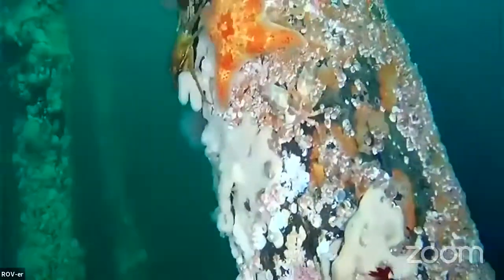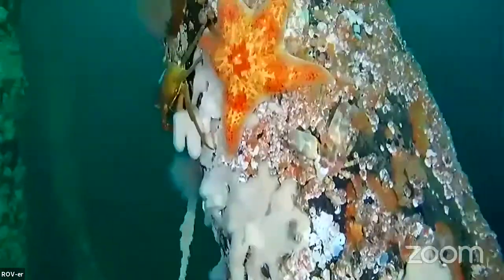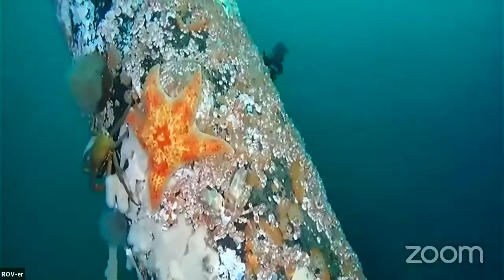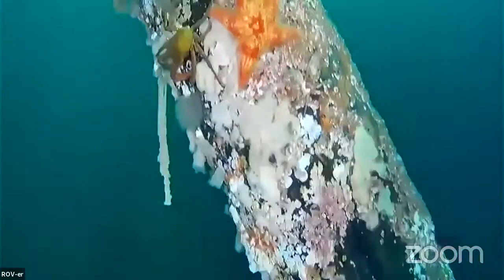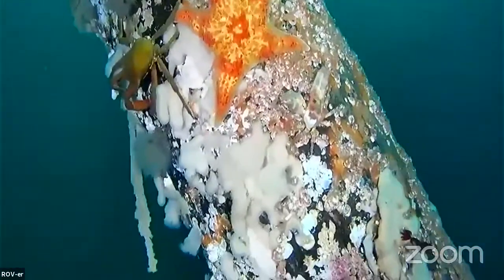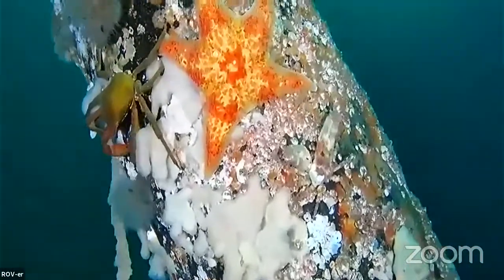A lot of these crabs, we call them decorator crabs because they actually pick up bits of their surroundings and attach them to their bodies. There's another crab over there. But the decorator crabs, they attach bits of barnacles or seaweeds or whatever happens to be in their environment. They stick it right to their shell so that they look just like their surroundings and they camouflage.